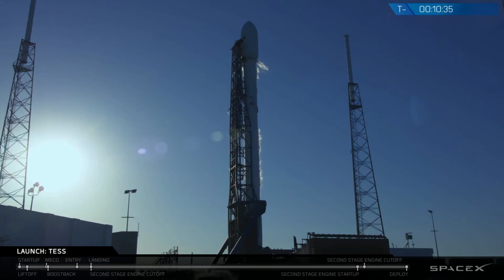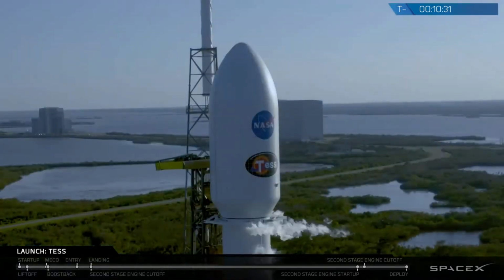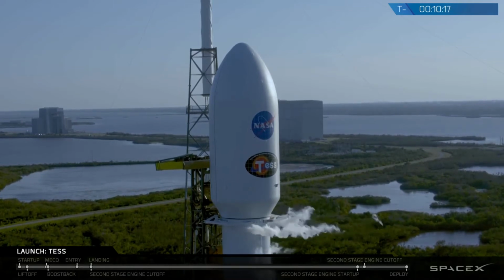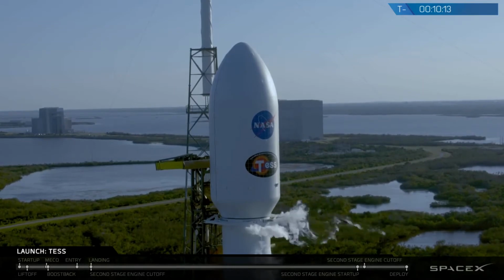Now TESS is currently sitting on the very top of that stack inside of our 17-foot diameter payload fairing. That's that nose cone structure you see on your screen up top. The fairing is what protects the spacecraft from aerothermal heating and loads as we launch it into space. Once we reach vacuum, we're going to separate the 2 halves of that nose cone of that fairing and have them come back to Earth because we don't need them anymore.